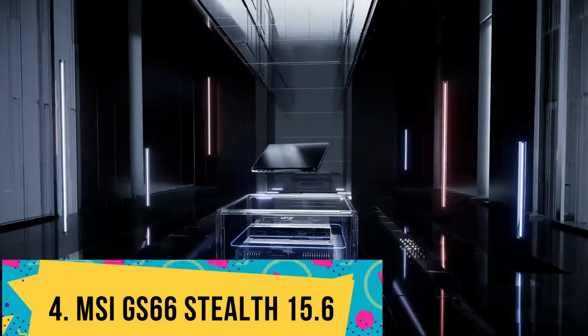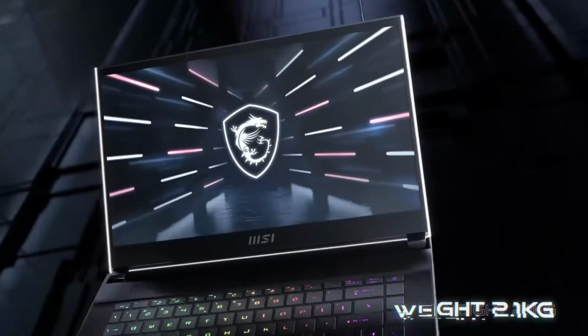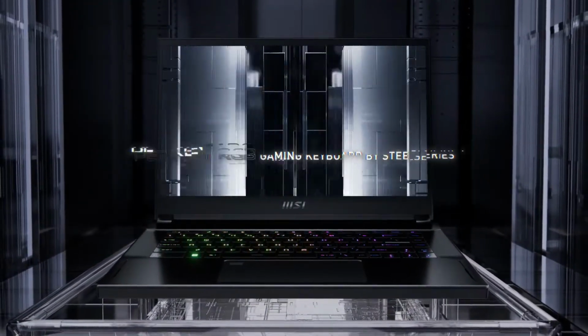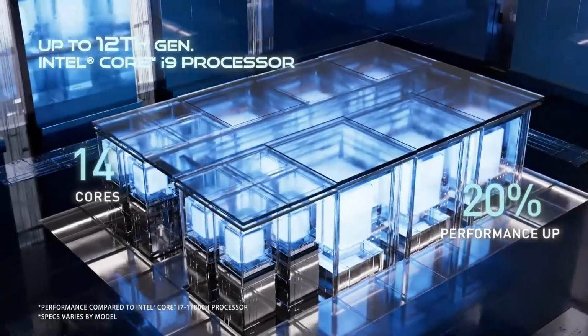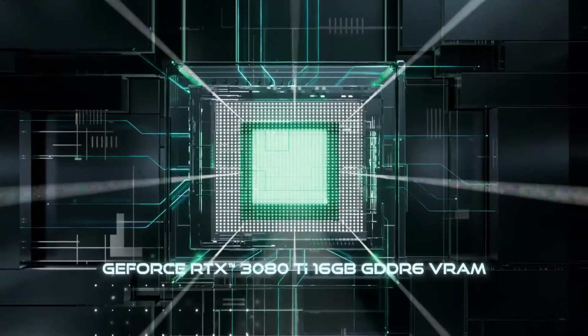Number 4. MSI GS66 Stealth 15.6. A good laptop for 2D and 3D CAD indulgences isn't only about the spec sheet, but also takes portability and aesthetics into account. The MSI GS66 Stealth is one such high-end notebook that comes at a higher price point but lives up to the hype, courtesy of the firepower and innovative design accents.